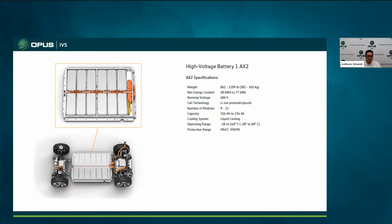Cell technology, it's a lithium ion prismatic pouch. It's a 400 volt nominal voltage for this battery. Number of modules 9 to 12. So the one that we see in the picture here is a 12 module, which is going to be the 77 kilowatt hour. The 9 module is going to only be at 58 kilowatt. It is liquid cooled. Okay, so operation range is going to be anywhere from -18 to 104 degrees, and that's, you know, external temperature. Okay.